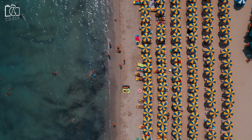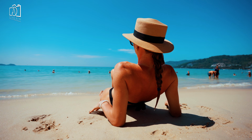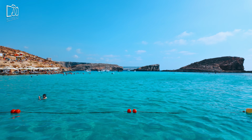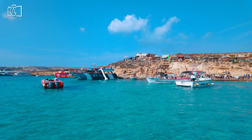Sunbathing on sandy beaches, I let the warm Mediterranean sun wash over me while gentle waves lapped against the shore. Swimming in turquoise lagoons was like floating in a dream, surrounded by crystal-clear waters and dramatic limestone cliffs.